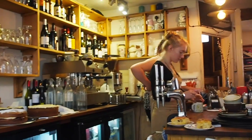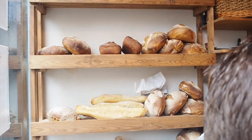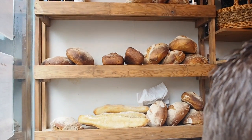So here we are in the little tea shop in Sedbergh, and it's absolutely brilliant. Homemade food on the premises. Even the bread up there is made at 4 o'clock in the morning downstairs on the premises. This is the Three Hares Bistro where we just had our breakfast, and it is absolutely brilliant, so worth a visit.